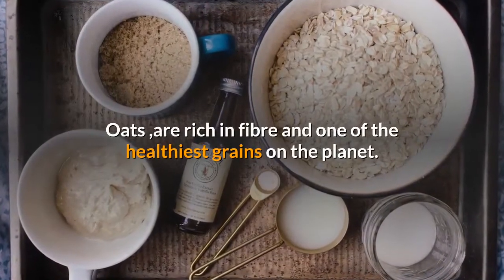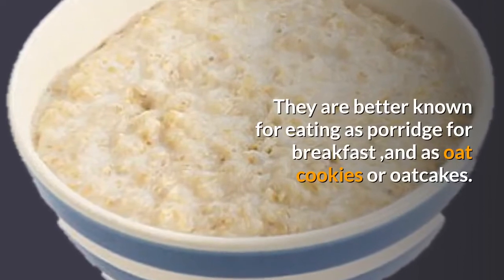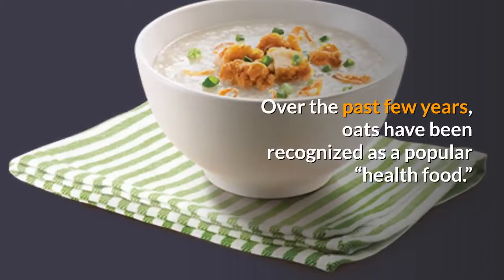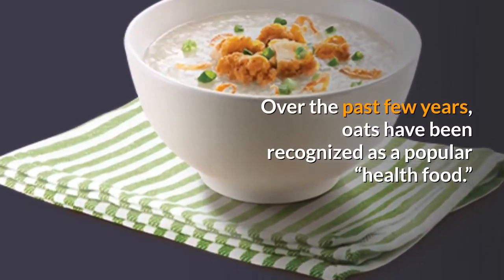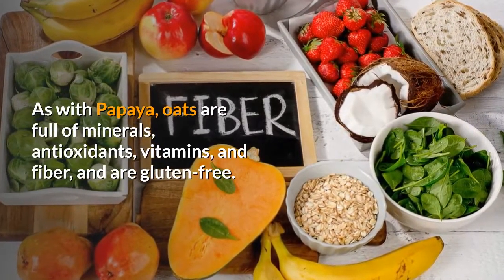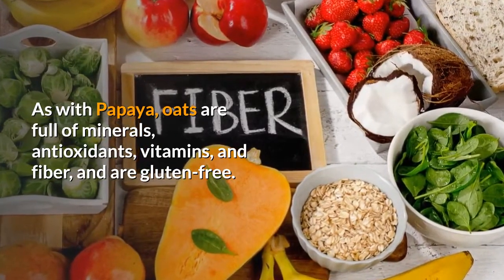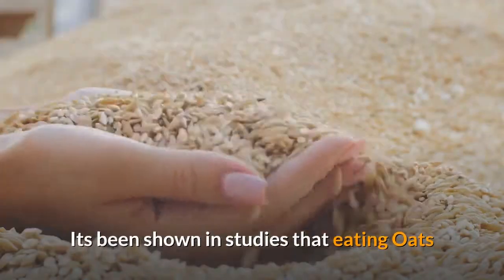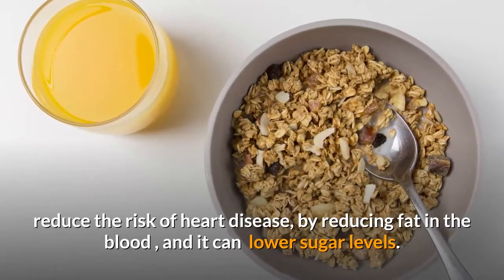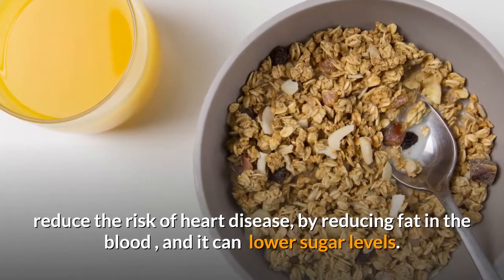Oats are rich in fiber and one of the healthiest grains on the planet. They are better known for eating as porridge for breakfast, and as oat cookies or oat cakes. Over the past few years, oats have been recognized as a popular health food. As with papaya, oats are full of minerals, antioxidants, vitamins, and fiber, and are gluten-free. It's been shown in studies that eating oats and oatmeal can lower blood levels, help with losing weight, reduce the risk of heart disease by reducing fat in the blood, and it can lower sugar levels.